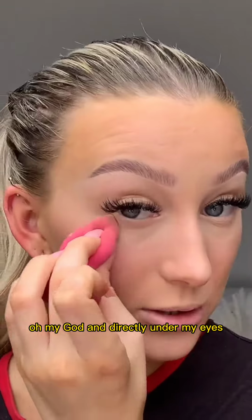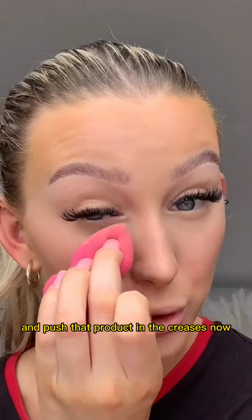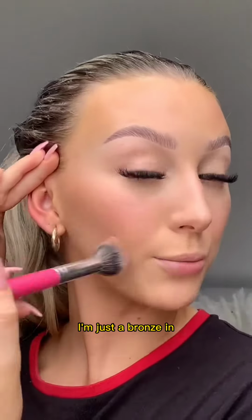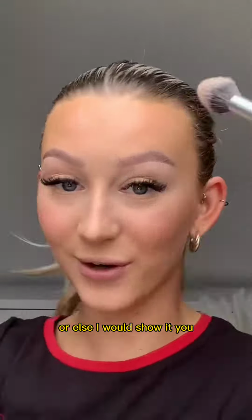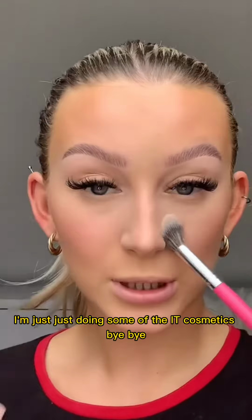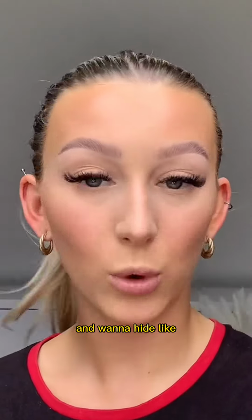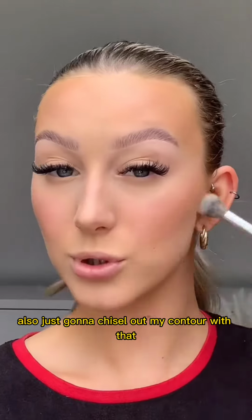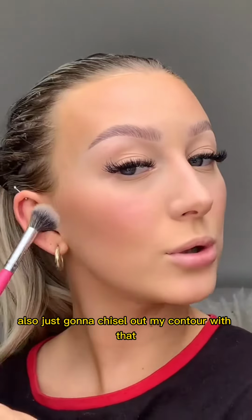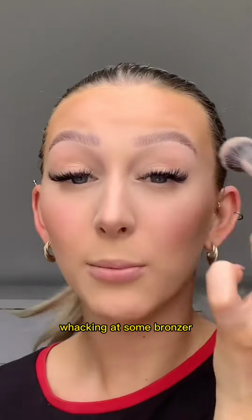Setting directly under my eyes with my Laura Mercier powder and making sure to roll and push that product in the creases. Now I'm just bronzing with the Too Faced Chocolate Soleil. It's smashed to pieces or else I would show it to you. Now I'm just dusting some of the IT Cosmetics Bye Bye Pores, anywhere that I have texture and want to hide little bumps and spots and pores. I'm also just going to chisel out my contour with that and set under there because it'll just make it look flawless. Whacking some bronzer in my crease.